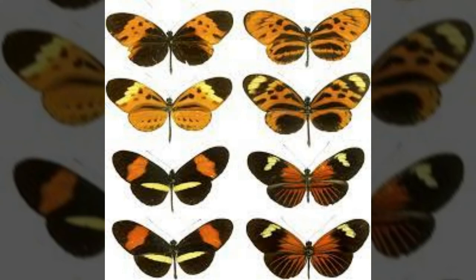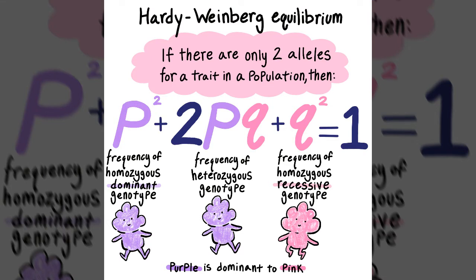So that's basically mimicry. Alright, guys, now we will be going over the Hardy-Weinberg equilibrium. This equation that you see on the screen is used for population percentages, right? So, percentages of alleles. But for this to occur, five things have to be true. The first thing that has to be true is that there are no mutations within the population.